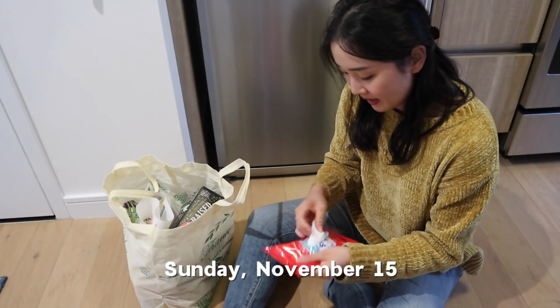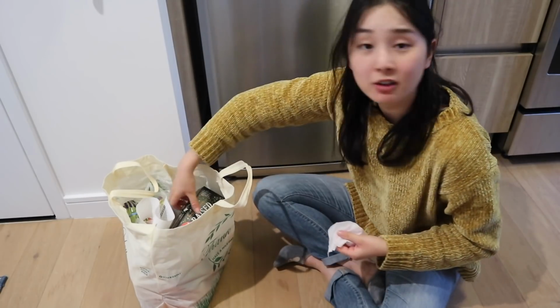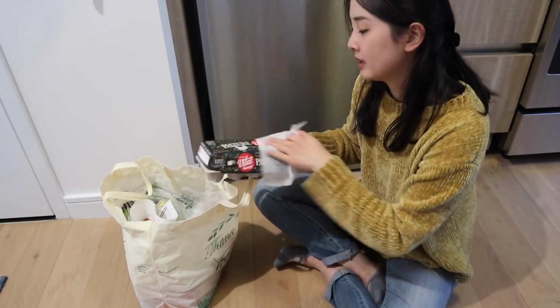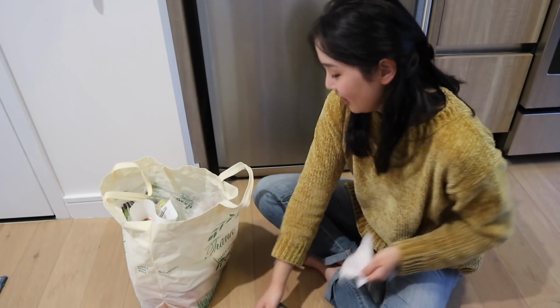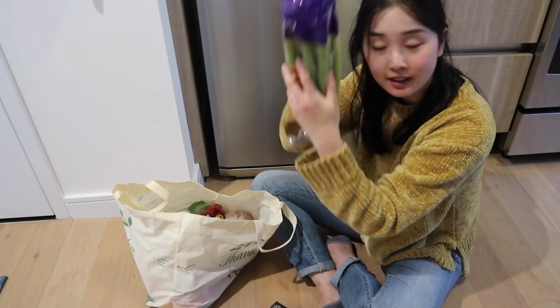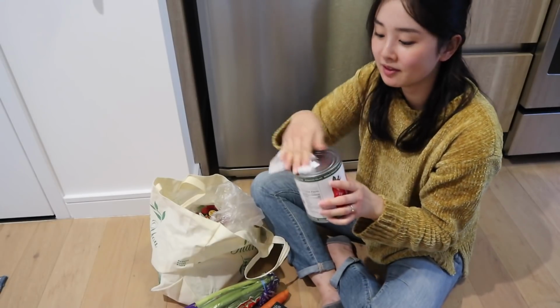Sunday. I just did not end up vlogging on Friday. I went grocery shopping and I am sitting on my floor because I'm going to sanitize the groceries. I'm gonna make some pasta today, so just some bolognese. So I've got celery, this giant carrot, and obviously some whole peeled canned tomatoes.